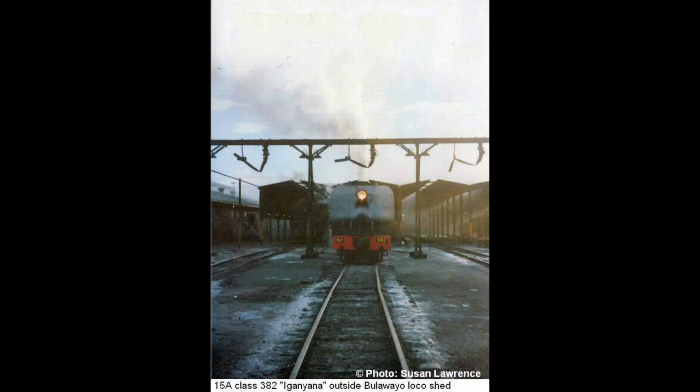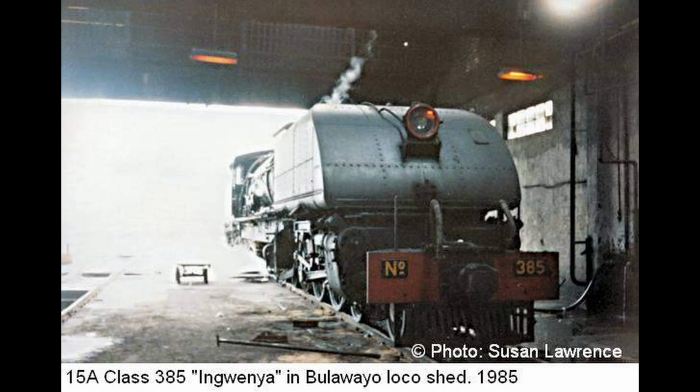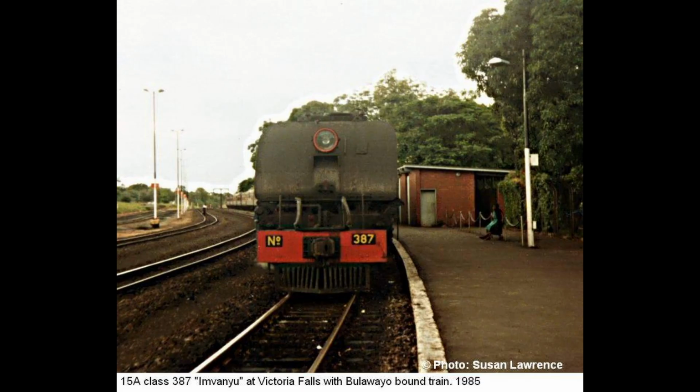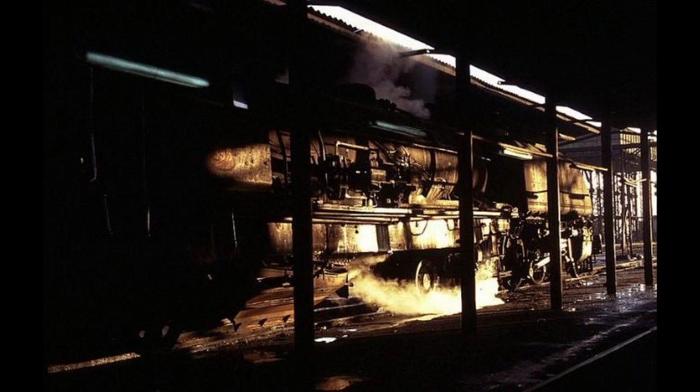Despite being around 50 years old, the class would remain in service for a lot longer than planned due to the continuing economic downturn in Zimbabwe during the 90s. However, by the turn of the 2000s, the railway chose to retire all steam locomotives, with the last of the Garratts being taken out of service once repairs were in order. Even though the engines were not being used, they were not scrapped but instead used for spare parts, and that's how they remain today. Although, not all the 15As were done proving their value.